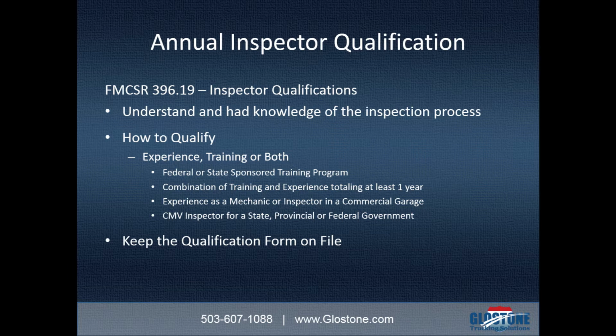So for all those, it pretty much is if you've got a year of experience as a mechanic and understand what they are looking at in an annual inspection and how to identify parts that are worn or not in compliance with the DOT FMCSRs, then you're going to be qualified as an inspector. Just need to, there's a form online. You can print that out and keep that in your file.